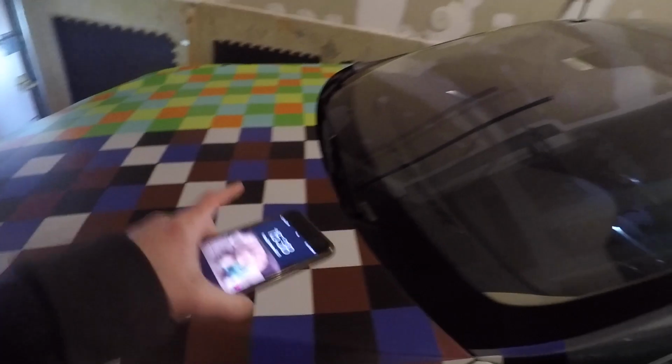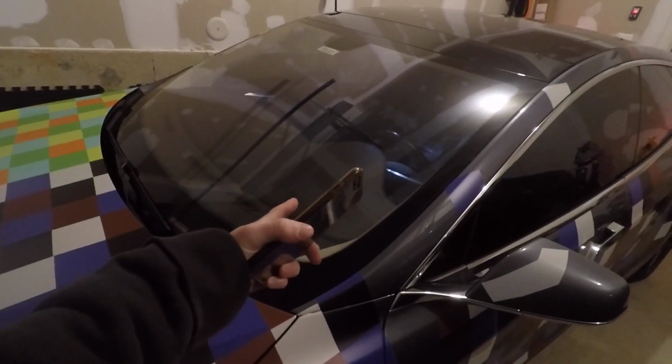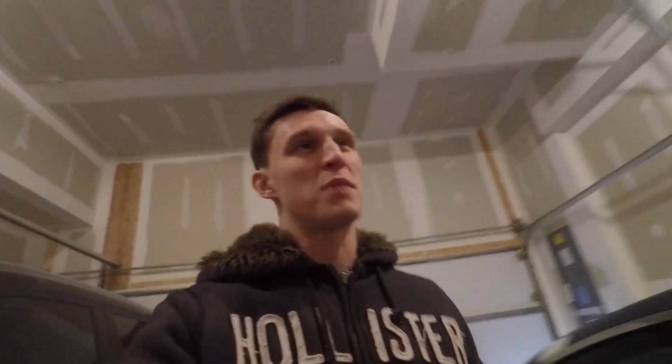So we're going to give her a quick wash, and then we'll have more to talk about because apparently they did another over-the-air software update for Model 3 dual motor that aren't the performance ones to give them a sub 4-second 0 to 60, which some are already getting because of the 5% performance boost. But now people are actually... let's get the car wash done and then we'll dive into the details.